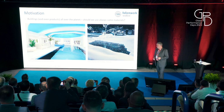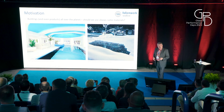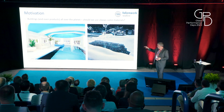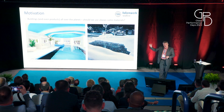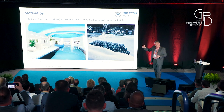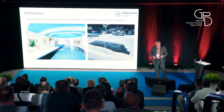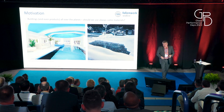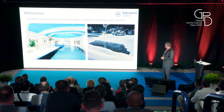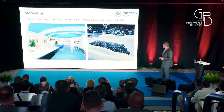If we have a look into a pool in some areas, then we have humidity inside the building. And if we look at the roof, it is made of glass. Then we also have the combination of in and outside. Inside humidity, temperature, outside UV radiation too. We have to consider this. We also can make products with the combination of glass and electricity, as you can see here.